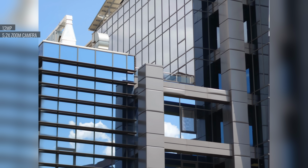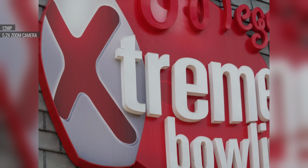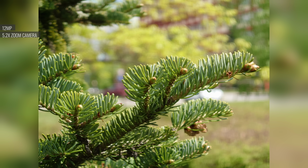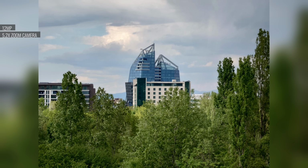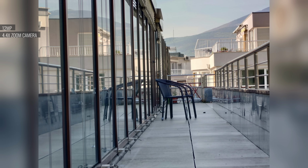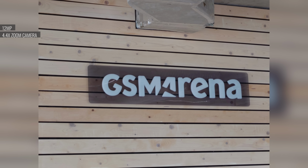The quality goes down the more you zoom in. At 5.2 times, the photos are softer and a bit noisier. You also get some purple fringing around some objects. But still, these are good with enough detail, and you again get great colors, wide dynamic range, and natural looking processing. And here's what you get in between at 4.4 times zoom. The quality is as good as the 5.2 times samples, but with a bit more detail and sharpness.